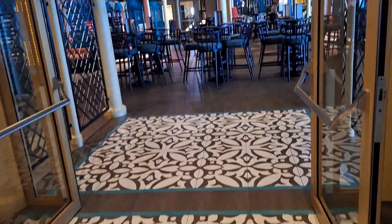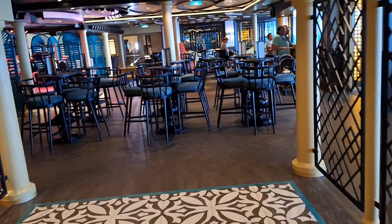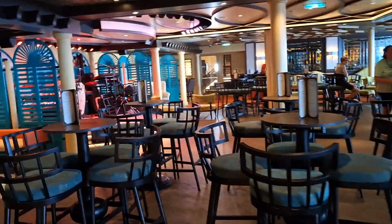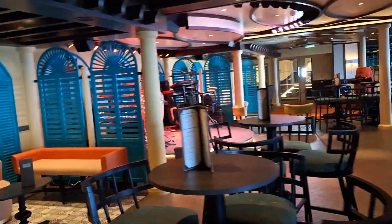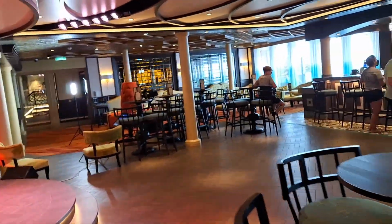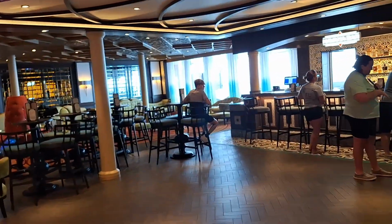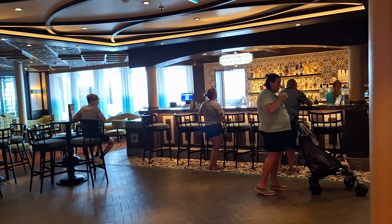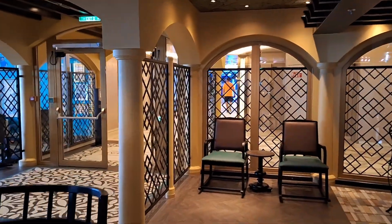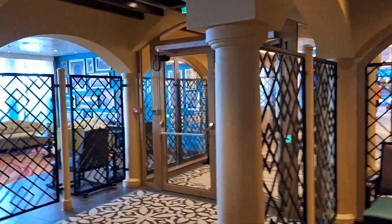This is the Havana Bar. Sometimes they have complimentary finger foods in here. I know on many of the ships they do have complimentary empanadillas and flan and things like that. I'm not sure if on this ship they have it, but I just thought I would show it also in case anybody wants to come and check it out, see if they have anything complimentary.